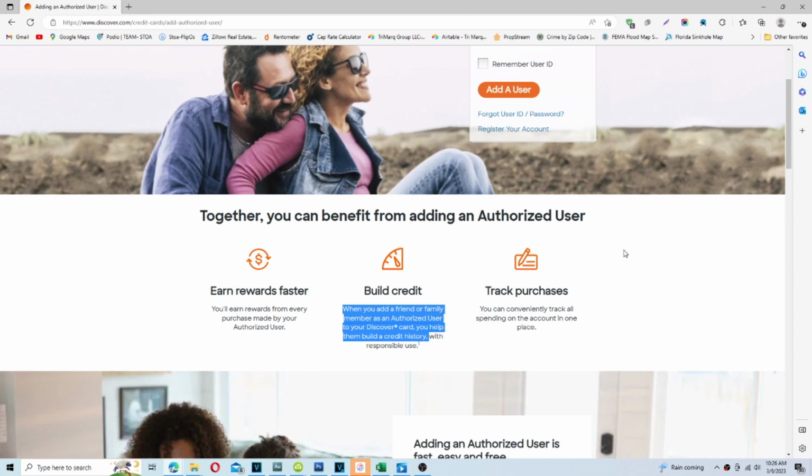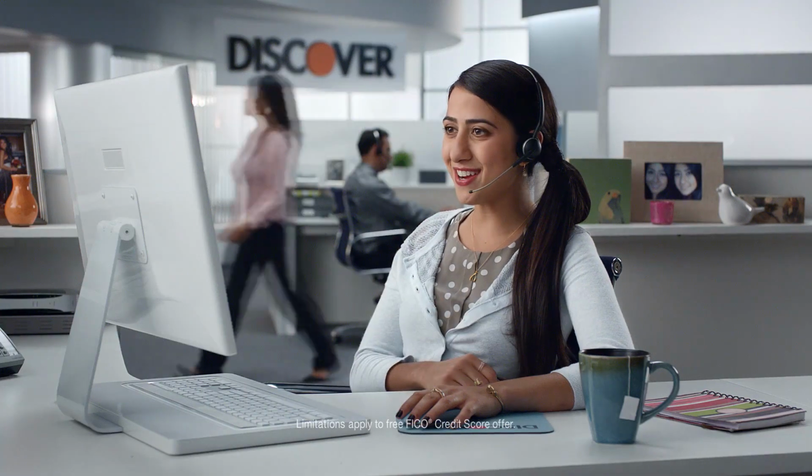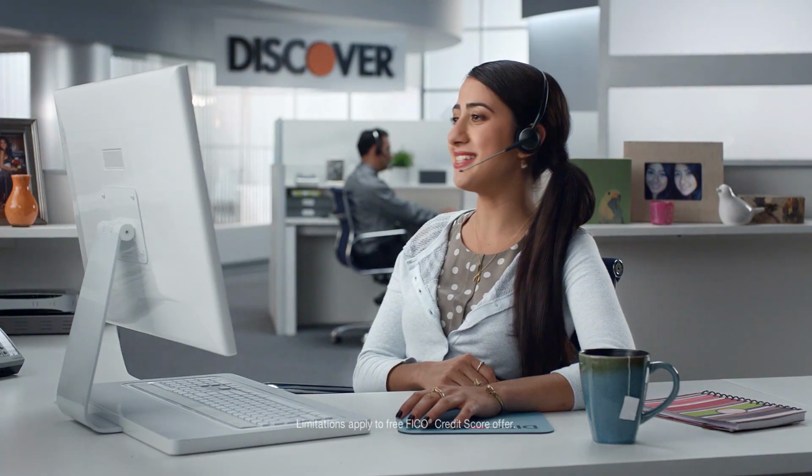That's what I'm talking about. That's why I love the Discover card. But I'm going to keep telling you why I think the Discover card is the absolute best AU card, hands down. So let's see what makes it the absolute best AU card.